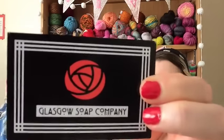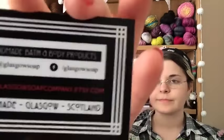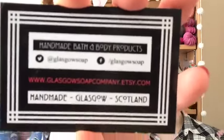Okay, and then I came home to goodies from Glasgow Soap Company. They're on Etsy, GlasgowSoapCompany.etsy.com. Glasgow's not very far away from us, less than an hour. We needed some new soaps, and I like to use natural soaps. So we needed some more. Do you want to show which ones you got?